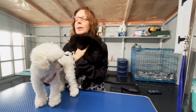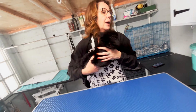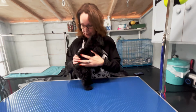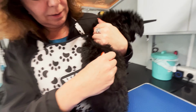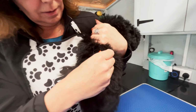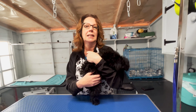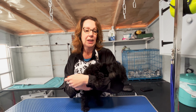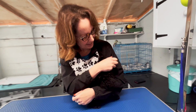Let me get your back legs. There we go. She's one ball of fluff. If I could show you, she's probably got a good inch of fur. And the trouble is now, because it's getting so long, when she's weeing, it's sticking to her fur. So we need to get rid of that, because we don't like smelly dogs, do we, Athena? Okay then.